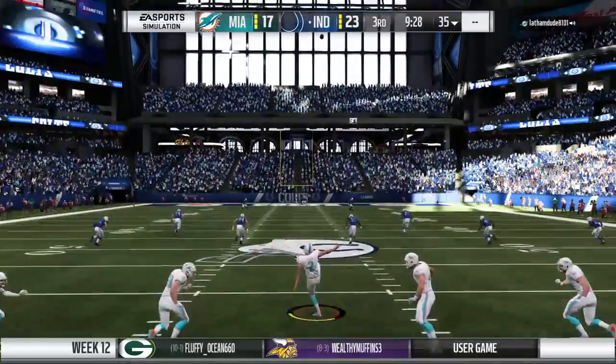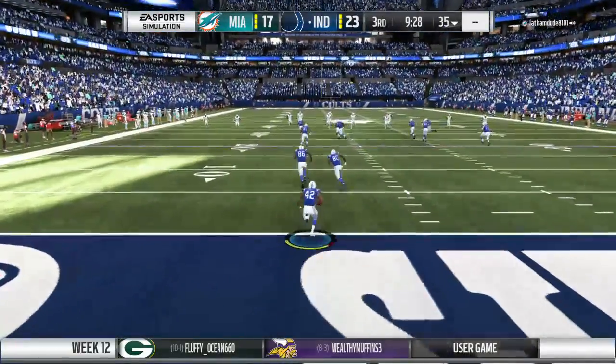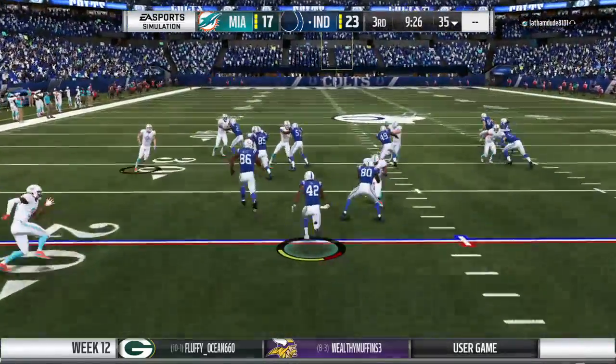I can imagine the head coach when he ordered the field goal: please salvage something out of this drive. That was not fun to watch. That'll be taken in the end zone.